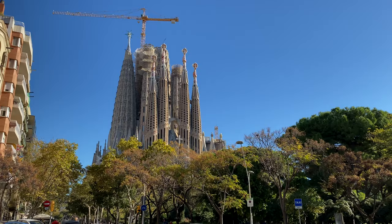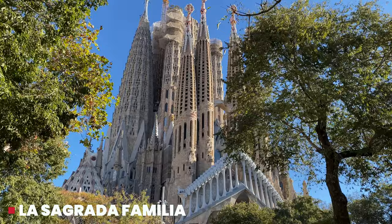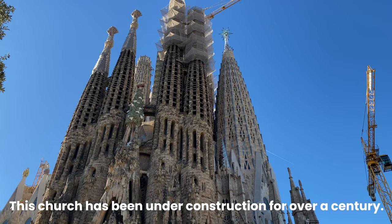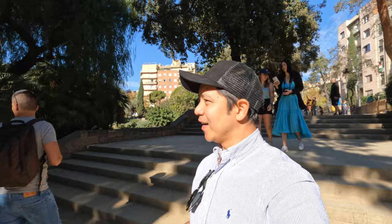So I'm now in La Sagrada Familia. Last time I was here, I didn't have the budget to go inside. So I thought this time around, I'll spend a bit and check what's inside the cathedral. I didn't actually know the ticket situation here, so I got here an hour early, but they won't let you in until the time that's stated on your ticket. So I'm just gonna walk around this area and have a look at the building.